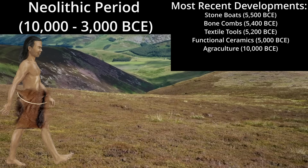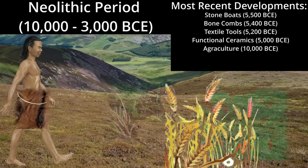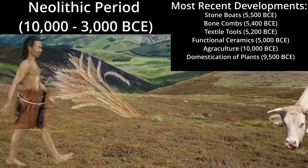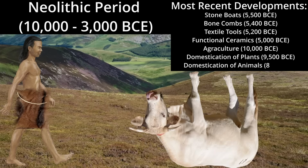Gort decided, you know what, I'm tired of finding roots and plants to eat. I'm gonna plant my own, which will eventually lead to the domestication of plants. Then he realizes, wait, what if I just take the animals and feed them the plants I'm growing? Now all the animals will want to be with me, and I can eat them also.